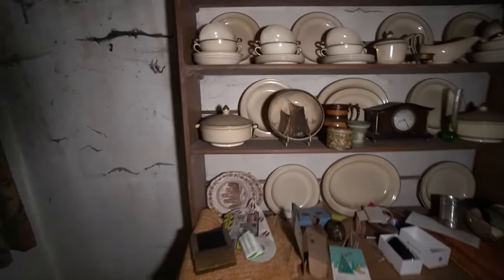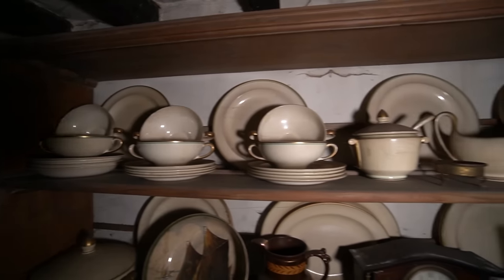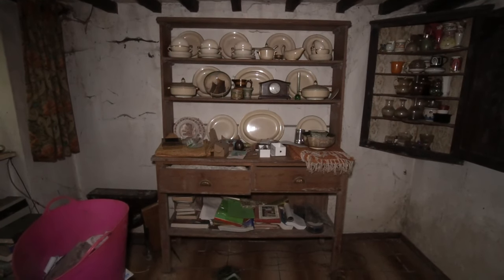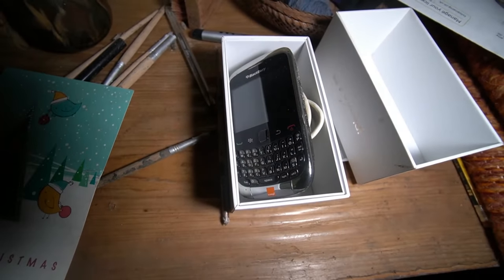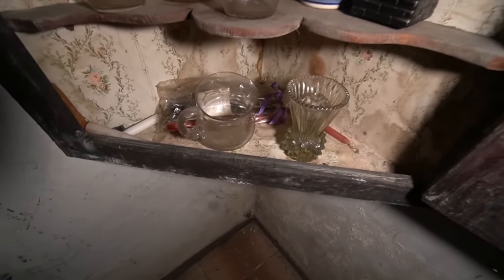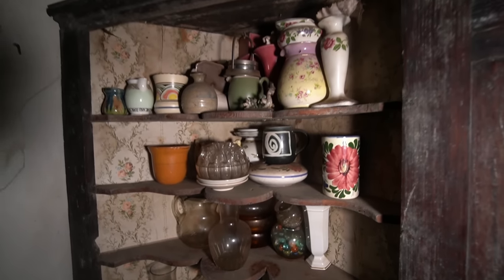Check out this cupboard there. Look at this. All the plates, dishes, bowls, all just left completely. Cool, eh? There's this BlackBerry here. Now that's a time capsule piece now, isn't it? Look at all these ornaments, trinkets, guys. Just all left in these cupboards. Crazy.